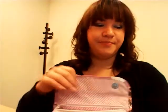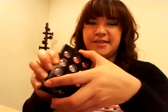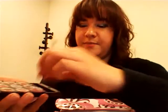So I have this little bag. I'll go through this at the end. First thing is this lip gloss palette thing I have. It has different shades of lip gloss. Let me give you a close up. Here goes my brush. It looks like that. There you go. And it has a little mirror here.